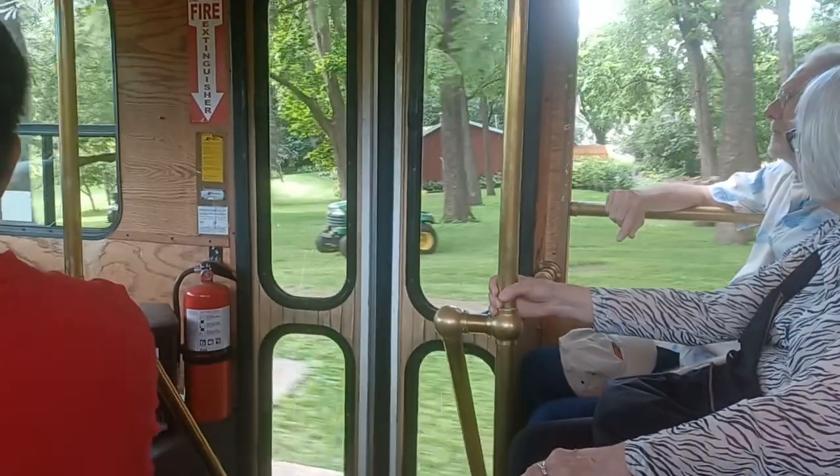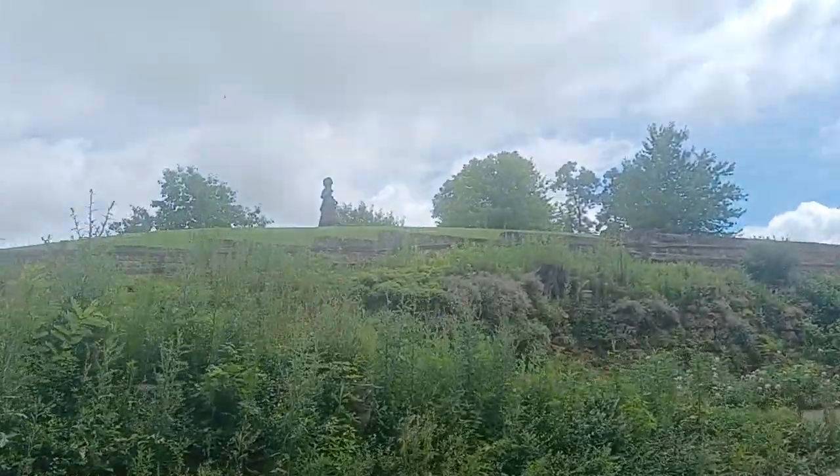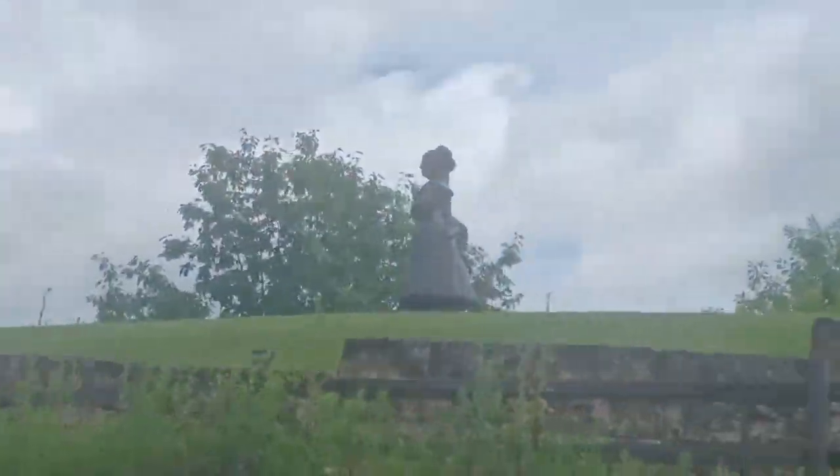The hill here to Galena's most famous home. Up on the left is the home of President Grant. But in the front yard on the left, you'll see a statue. That statue's of Julia Dent Grant, President Grant's wife. That statue was placed there in 2006.